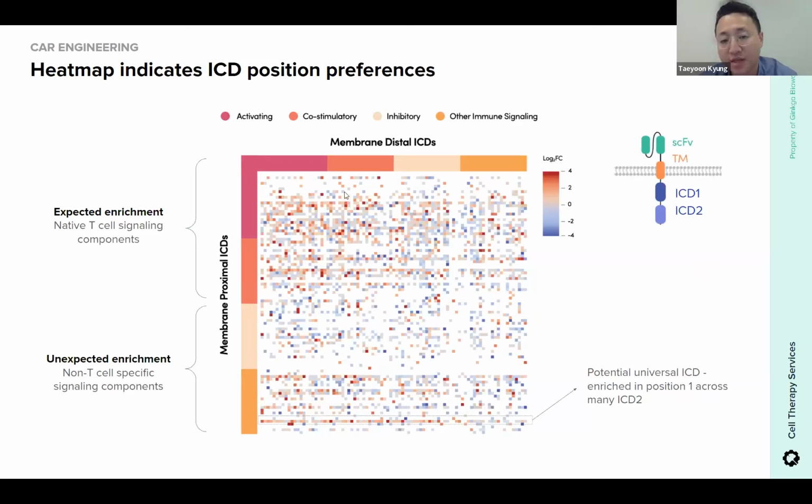But this is kind of expected, given that these are composed of activating and co-stim domains of T cells. So you would expect them to survive and proliferate in this kind of assay. What was not expected is down here. These are combinations of those T cell domains together with domains that are not from T cells, but from different types of immune cells.